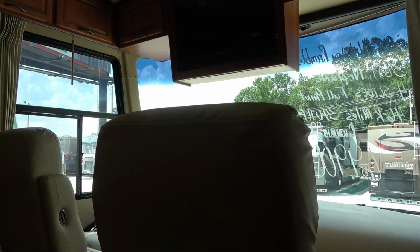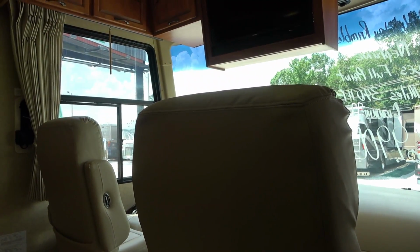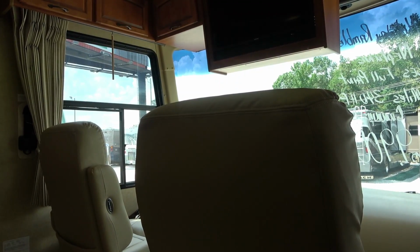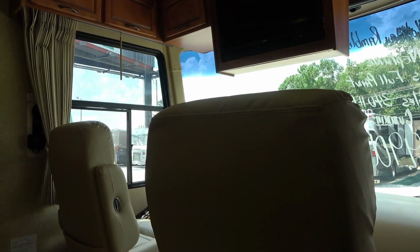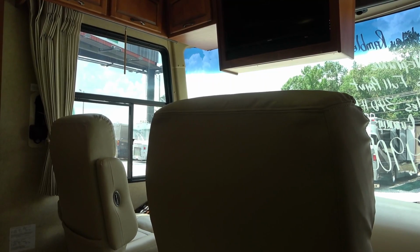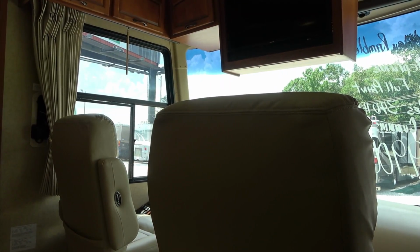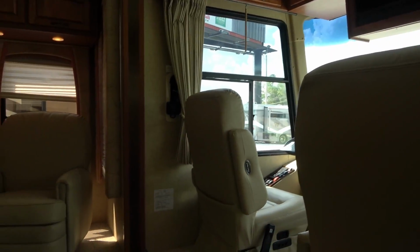It may have a little spot here, a little spot there. That's part of buying a used RV. When you're saving $130,000 off the original MSRP, I don't know about you, but I can put up with a lot of stuff to save that kind of money. But my gosh, folks, this is almost 1/4 of what it costs new.